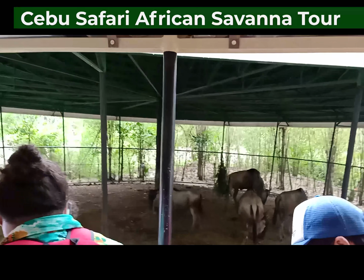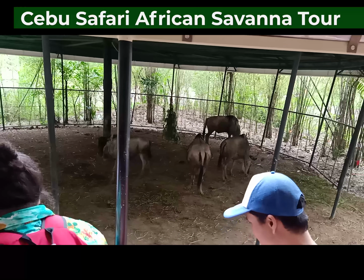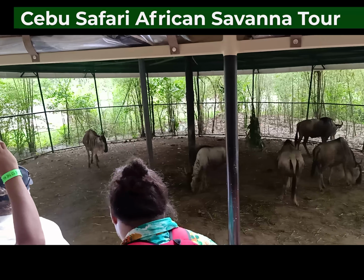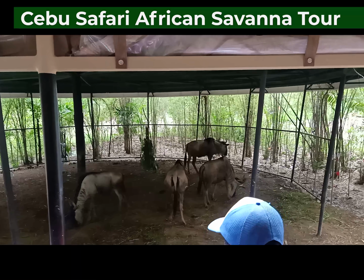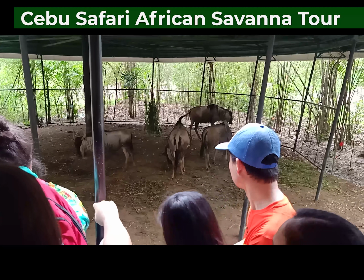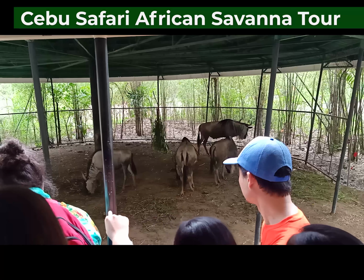During their mating season, the male wildebeest will create a mood to attract the females, just like a human. And good news, because we already have one baby wildebeest. His name is John John, the smallest one. He was also born here at Safari last June. They are also one of the largest antelope, because when fully grown, they can reach up to 600 pounds, or the equivalent of 600 kilos.